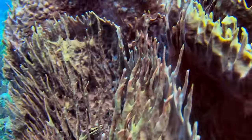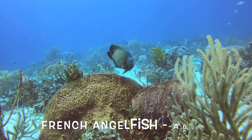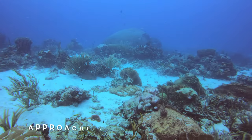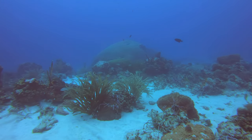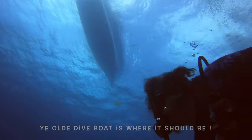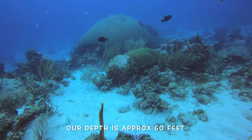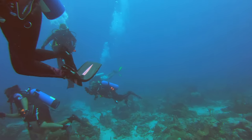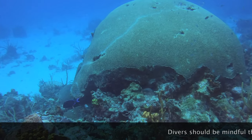The dive site, known as Kelleston Drain, may be split into two parts. The way I like to dive it is to drift down to what is known as one of the largest brain corals in the world. It sits at over 10 feet tall and approximately 18 feet wide. Majestic indeed. There you can see that brain coral, an absolute beauty.